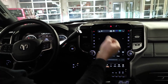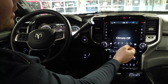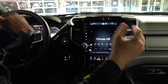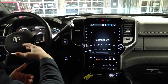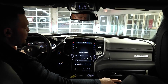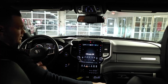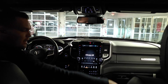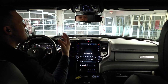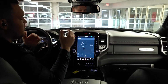The reason I picked comfort, this one does have equipment B group. I want to show you heated ventilated seats and heated steering wheel. You can also customize each side of the vehicle to your preferred temperature, meaning one person can have heat, one person can have AC. So it is your preference. That way people don't fight over the temperature in the vehicle. You can have heated seats on one side, ventilated seats on the other, 60 degrees, 90 degrees, right? Whatever person prefers. However, what's cool about this is because Ram and Stellantis understand that you might have different preferences.